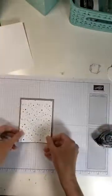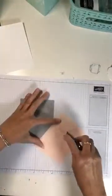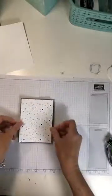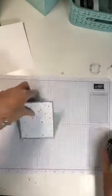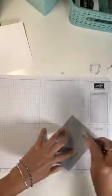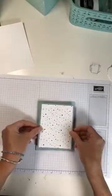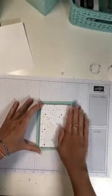Okay. And not that one. This, I used the stars. And I'm just going to build simple layers. All the measurements are going to be on my blog, so don't worry. The Smoky Slate measures 5 by 3 3/4, and the Designer Series paper is 4 3/4 by 3.5.